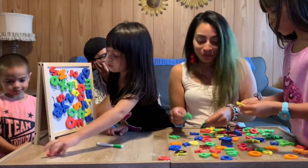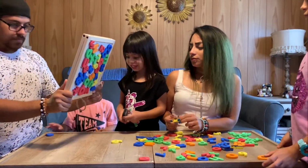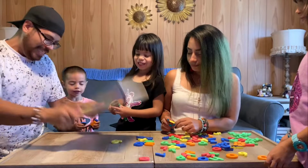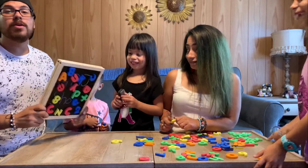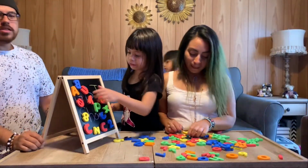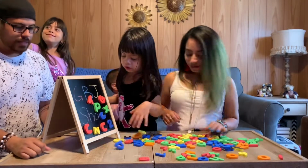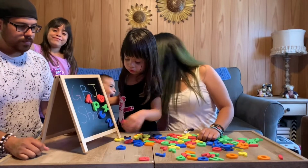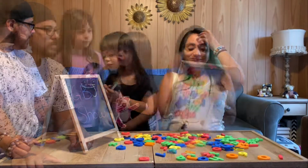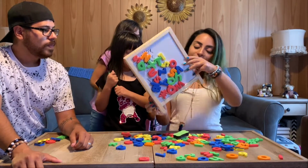Oopsie! Let's see how well they stay on. Out of that whole shake, we only had one come up. Okay, so it holds pretty well. So it uses chalk, it's dry erase, magnetic. It's on its own easel. I like it. I give it two thumbs up. It works pretty good.